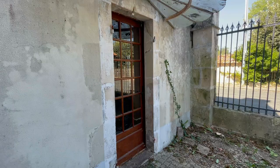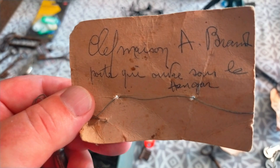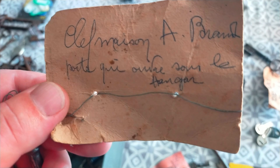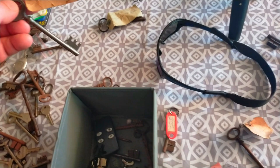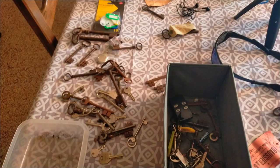Trying to identify some more of these keys. It doesn't help that a lot of them aren't labelled. And also, they've got things like this, which I think translates as Chef of the House A Brand, door which opens under the hangar. Now, I think that might be a key for a neighbour's house that they've been given to let themselves in, maybe to feed hens while somebody was away or something like that. So there is obviously therefore a chance that not all of these keys belong to this property.